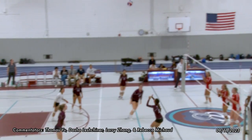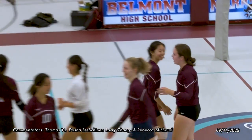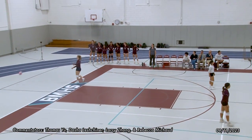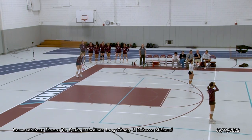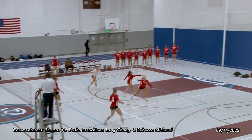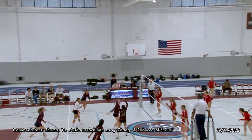Strong serve from Melrose and a good receive from Belmont, followed by a strong hit. A well chosen spot on Belmont's court. Strong float from Bella. Melrose manages to keep it up.